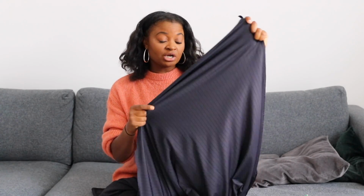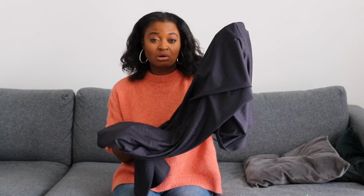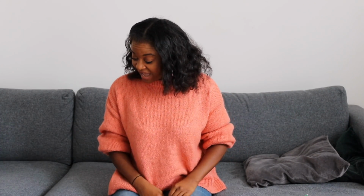Now this is pretty good. This I got in the swimsuit section. I think the swimsuit section is like 10 to 12 pounds a kilo, and this was nowhere even near a kilo. So I think I got this one for like 6 pounds. So I was quite happy with that.